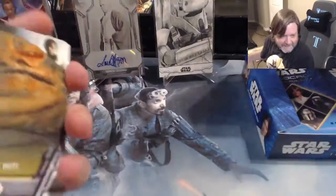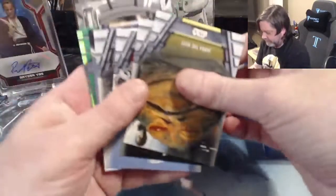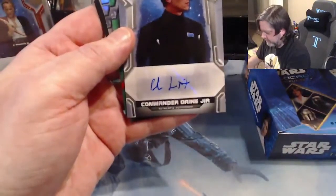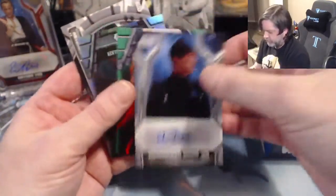Star Wars card collectors. Oh, I think I ruined the reveal, but here we got a Commander Danger.